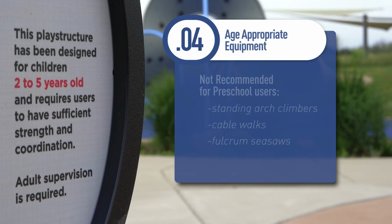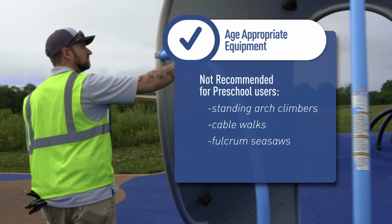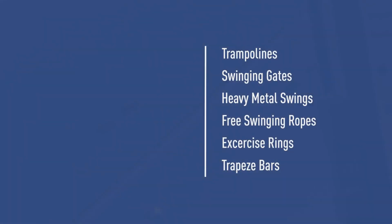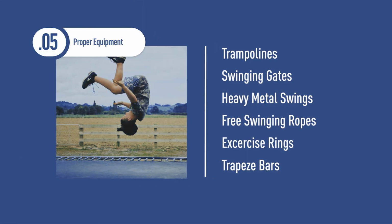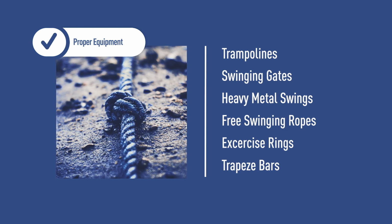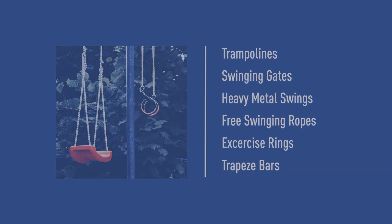Age-appropriate signs should be clearly visible. For example, things like standing arch climbers, cable walks, and fulcrum seesaws are not recommended for preschool users. Equipment like trampolines, swinging gates, heavy metal swings, free-swinging ropes, exercise rings, and trapeze bars should be avoided altogether.